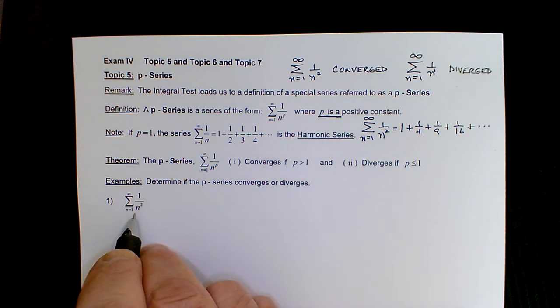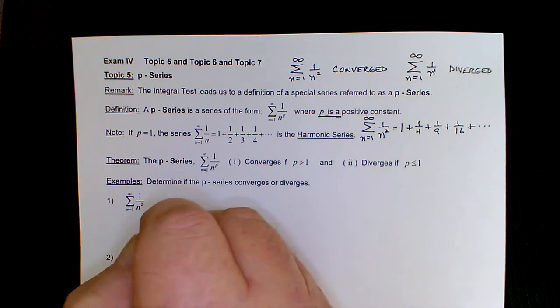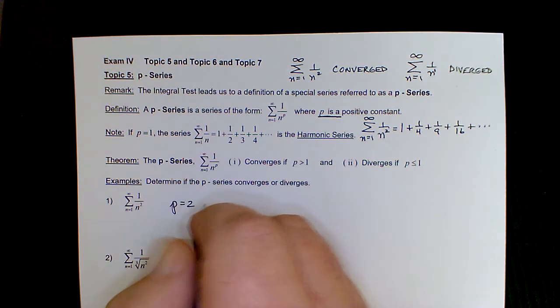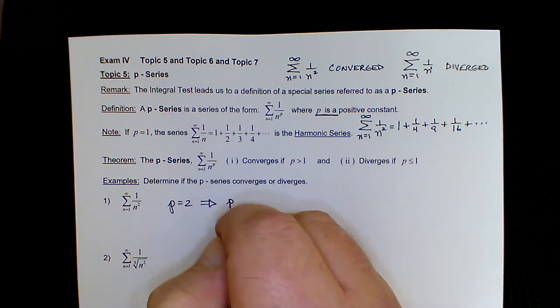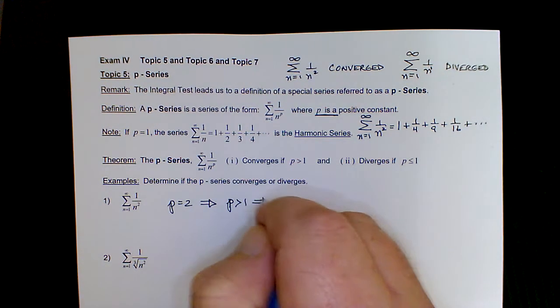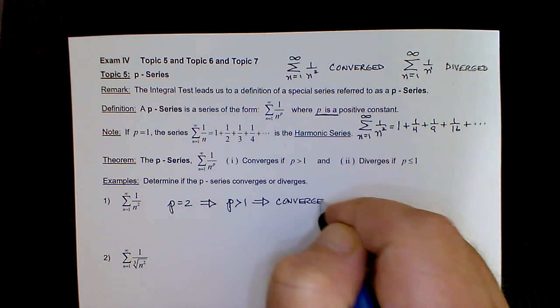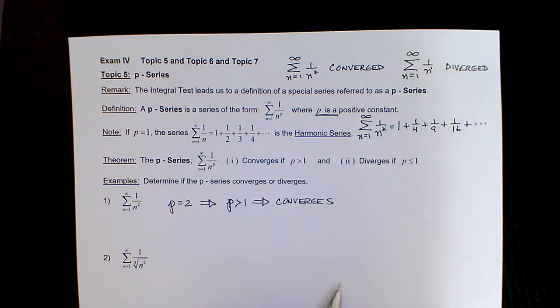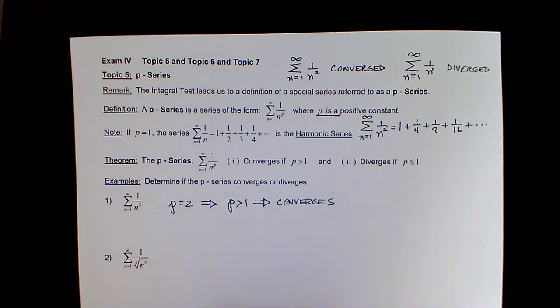In this example, you immediately recognize it as a P-series, 1 over n to the p power, where p is equal to 2, and then by the theorem, since p is greater than 1, it converges. We already knew that by the integral test specifically for p equaling 2, but any number greater than 1, p is 3, p is 4, p is 5, they're all going to converge.